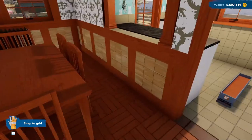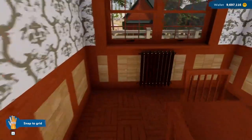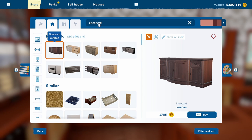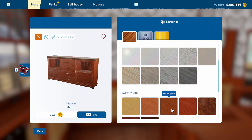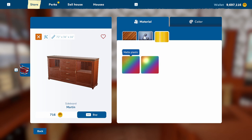Okay, we need a sideboard. Oh, we need to figure out what to do about those. No, we don't. We've got time. Okay, we need a sideboard. Okay, I think. Oh, there's a Martin sideboard, so let's go with that. Mahogany. The handles, we actually want... Oh, shoot. There's no metal handles?